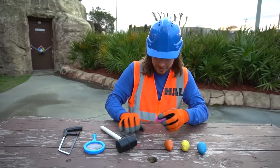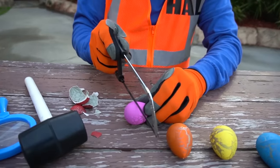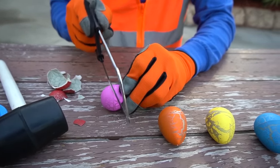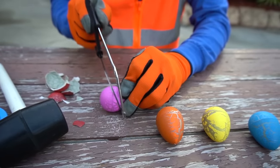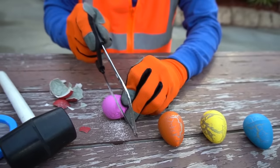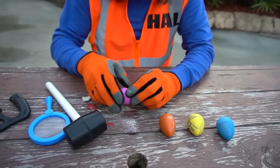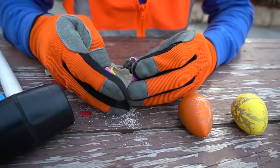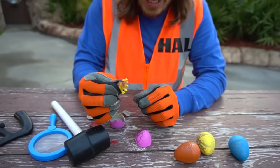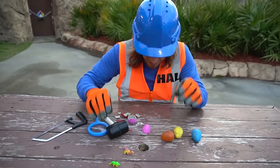All right, next, we'll try the pink one. You wanna saw it? Let's saw it. All right, let's see if we can get inside of it. Almost, we're getting there. Cut it in there. We're almost there. Oh yeah. Oh, there it is, there it is. All right, we can crack it open now. There it is. Oh, look. Look at it. It's a baby T-Rex. That's awesome.